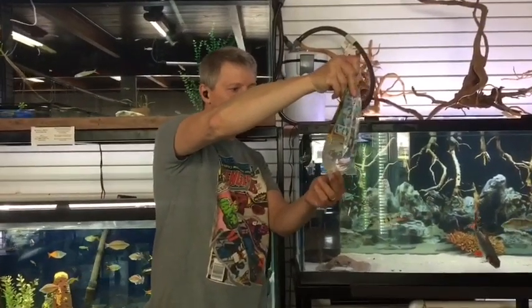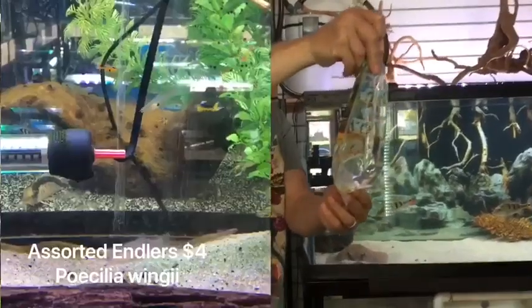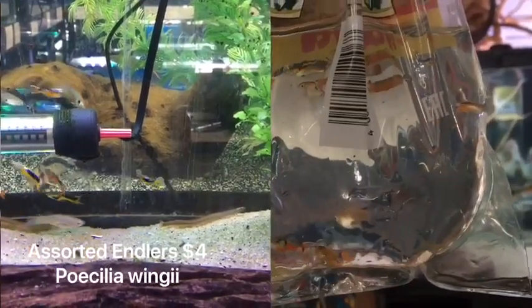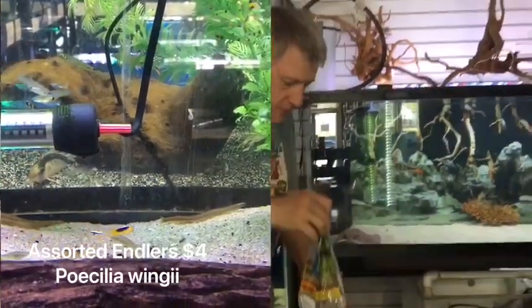These are Plecos wing-eye, or the flame tail indler. Looks like they're sending us pairs, males and females. But nice looking little indlers there.